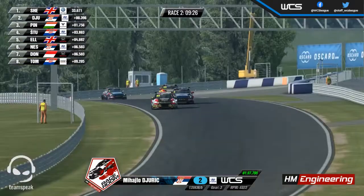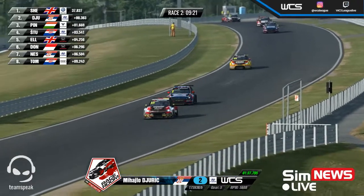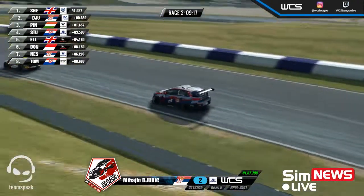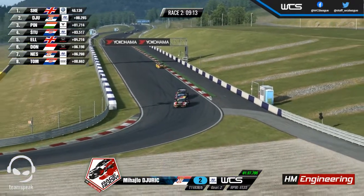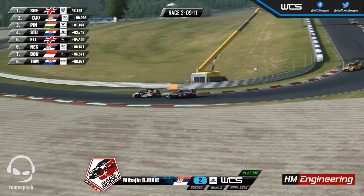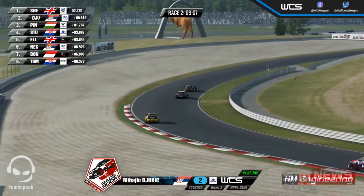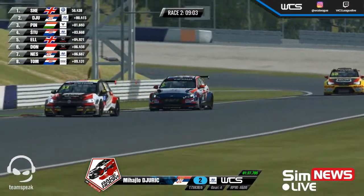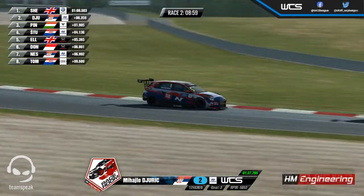Not over yet though. We know that Jurich doesn't like to take things lying down. Of course, he is a race winner in this series so far. He's 2nd in the championship. He won race 2 at the Slovakia Ring. And we know that he can be a feisty competitor at times, as a lot of these drivers can be. You don't get to 2nd in the championship through completely luck, even if Pincers was disqualified from those races.